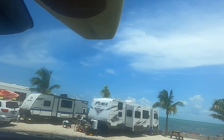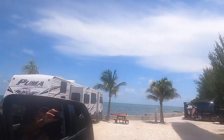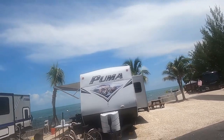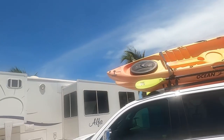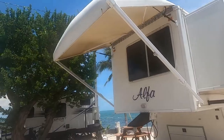And here we are pulling into Jolly Roger Campground in Marathon, Florida. It's a large campground. It does have a swimming pool, laundry facilities, full hookups for most of the sites. And of course, we always prefer the waterfront sites if we can get them, especially in the Keys. You can't go wrong with them.